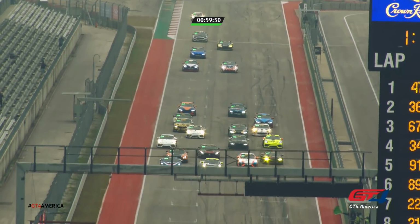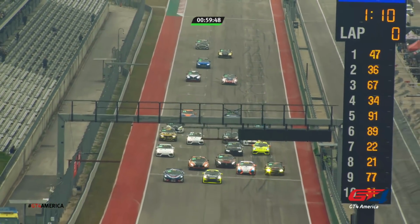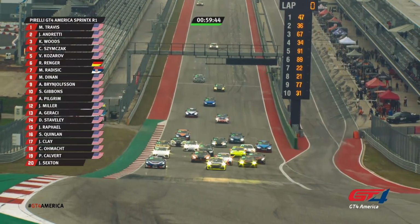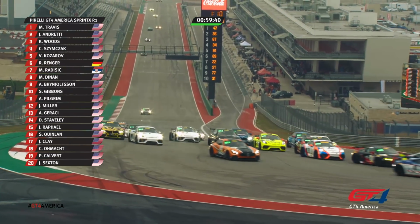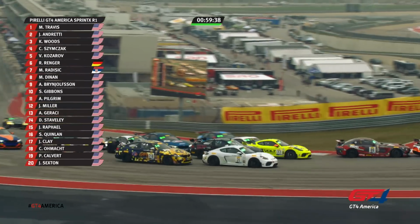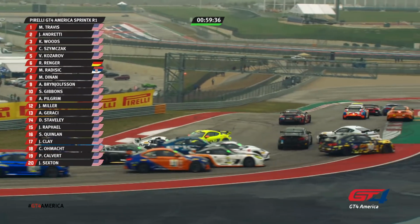Now we are green. We are racing. Pirelli GT4 America for 2019 is underway. And the charge up into the extremely wide Turn 1 begins. And Andretti trying to sweep the outside, Cal. Yeah, nearly some contact there with our pole sitter Travis on the inside.